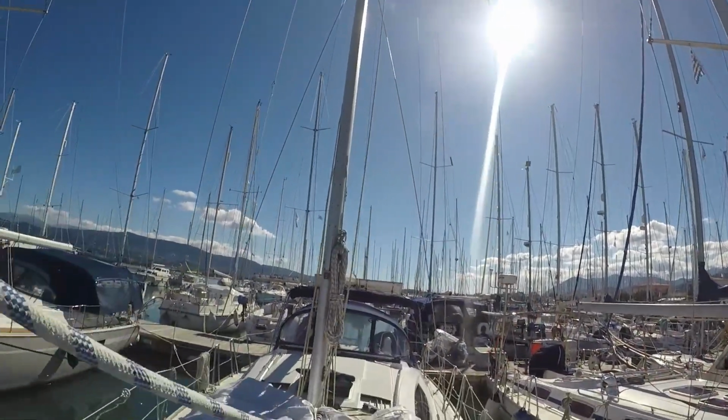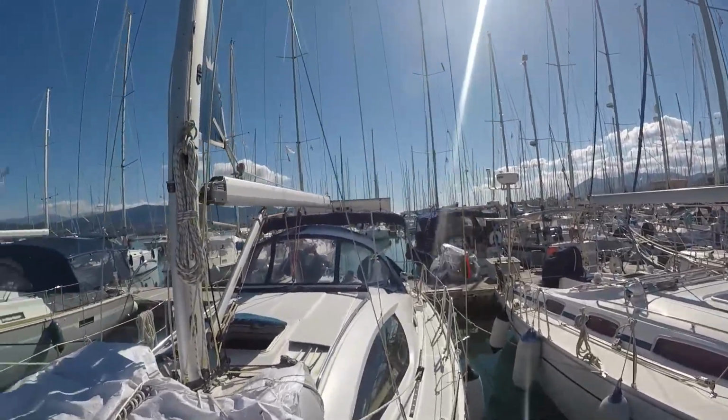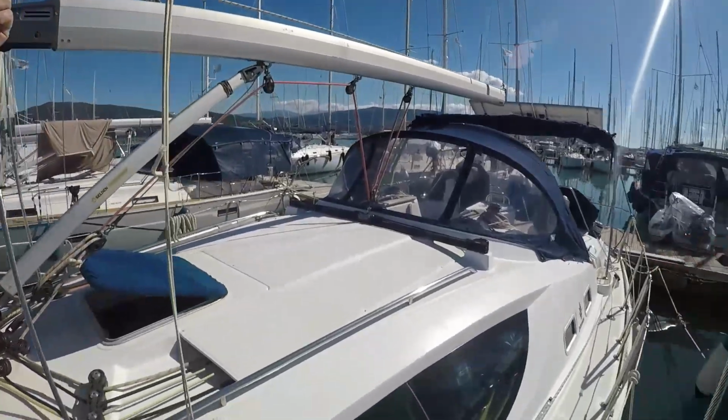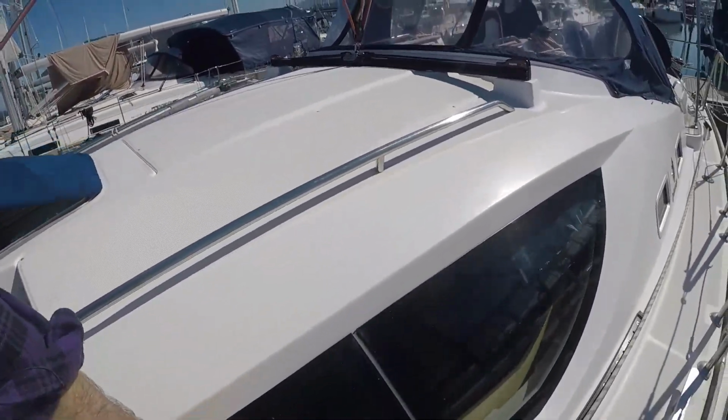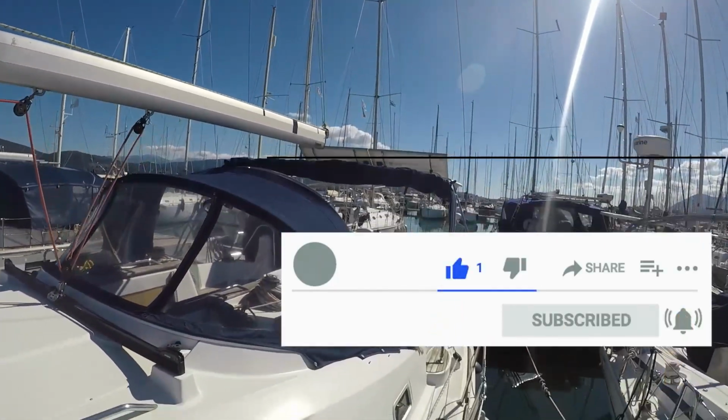All right. Yeah. I think this concludes our boat tour of the Jeanneau Sun Odyssey 39DS with the huge typical windows, portholes. And the water. Lovely.